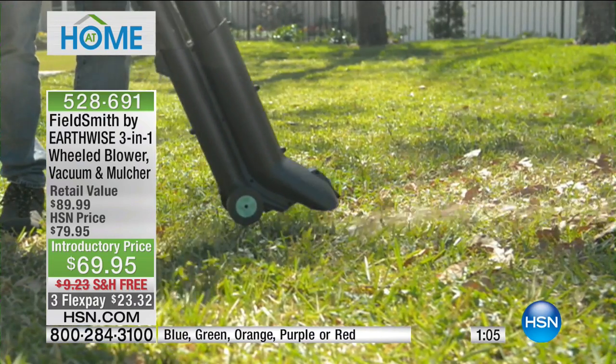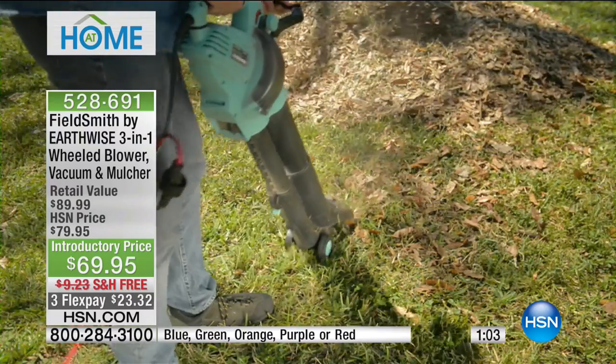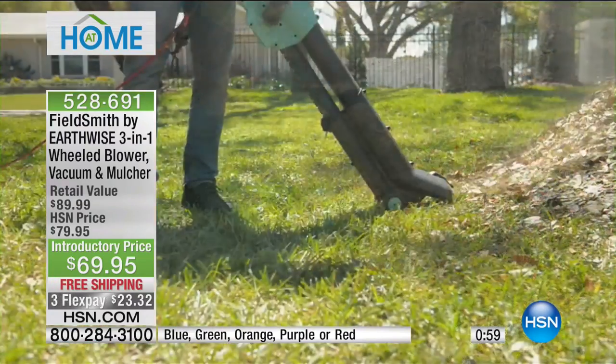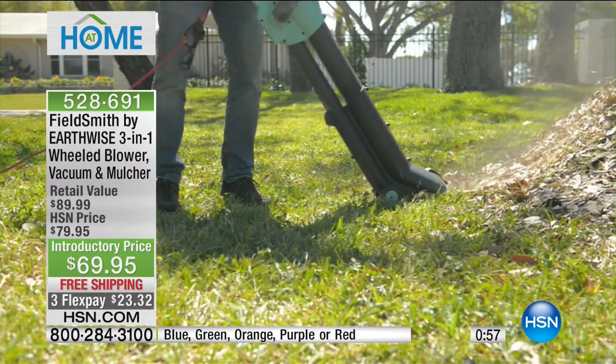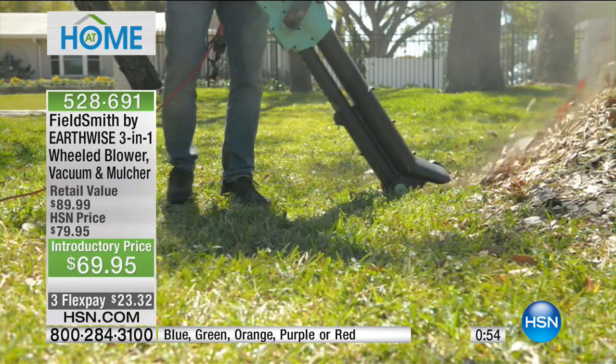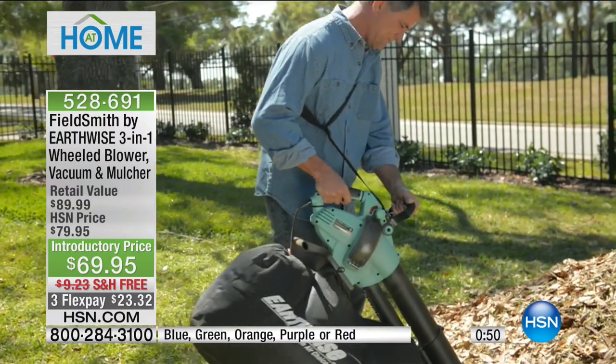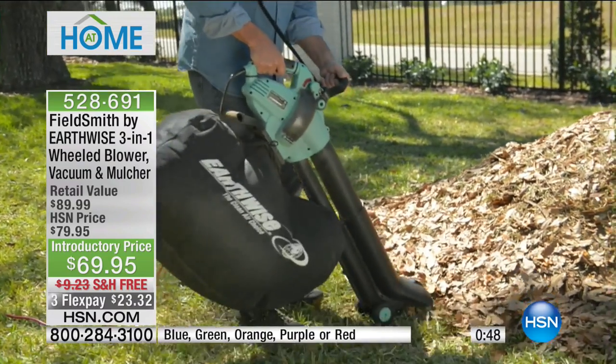Don't forget, there you can see picking it up like a traditional blower, but on the grass. Now, even using the wheels on the grass, blowing those leaves into a pile, no more raking, and no more picking up all those leaves and putting them in the bags. Look at that. You flip the switch, now you vacuum those all up, and they're getting mulched at the exact same time. You're going to love it.